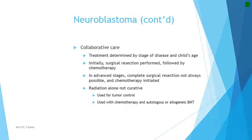The treatment is determined by stage of disease and child's age. Initially, surgical resection is performed, followed by chemotherapy, and in advanced stages, complete surgical resection is not always possible, and chemotherapy is initiated. And radiation is done, but it is not curative if it is used alone, and it is used for tumor control and used with chemotherapy, and autologous or allogenic bone marrow transplant also is done.